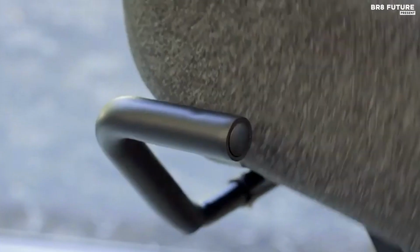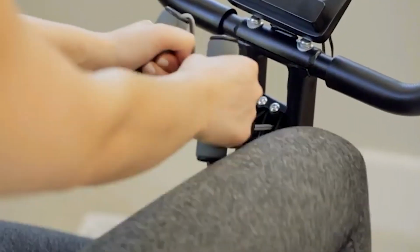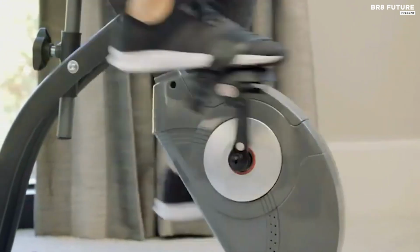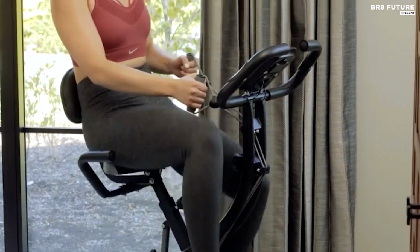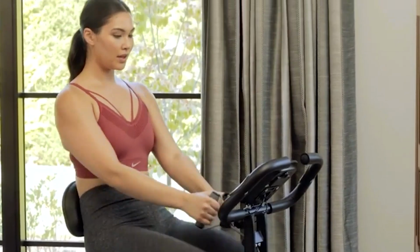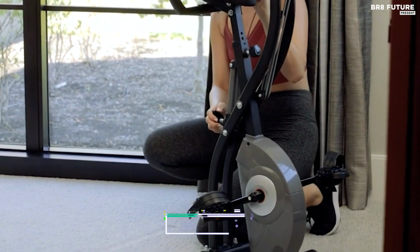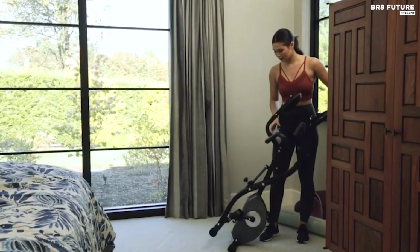The X-type design of the frame provides a stable and sturdy platform for your workout sessions, eliminating the risk of falling down. The bike's quiet operation, thanks to the magnetic control flywheel, allows you to enjoy your favorite TV show or music while you work out. The foam holder adds to the excitement, making your workout experience more interesting. Compact and easy to move around, the Ativafit exercise bike can be easily folded and stored in your wardrobe, taking up minimal space. The Ativafit exercise bike is priced at $199, making it an affordable and practical investment in your health and fitness.